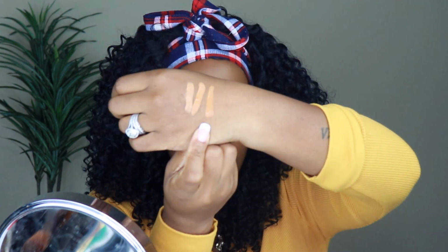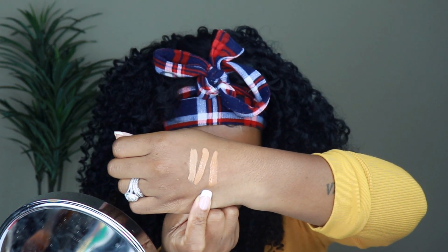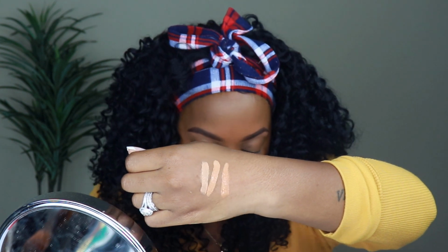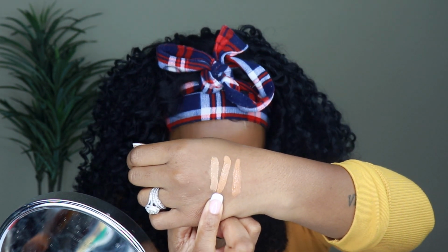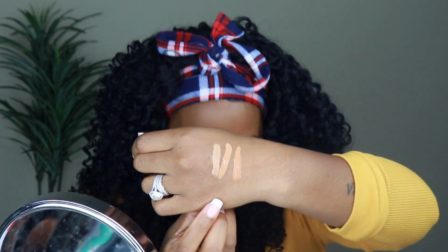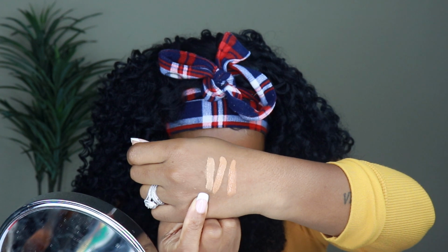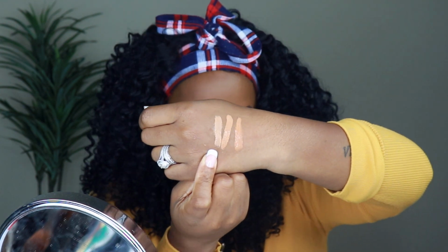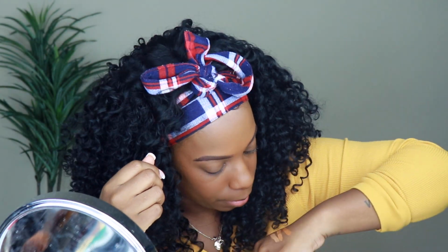Okay, so again, this is 400. So 400 is for tan to deep skin with very warm undertones. And then you have 390, which is this middle one here, and 390 is for tan to deep skin with warm yellow undertones. And then you have 380, which is the first one, and 380 is for tan to deep skin with cool undertones. So those are the differences for those colors.